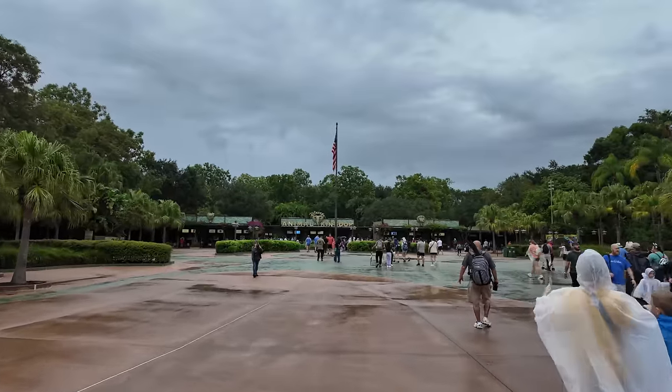I do think this is my favourite park. Every time we come here, I always think I love this park. Yeah, I do love this park.